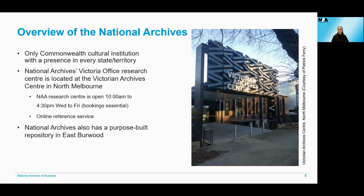We also have a purpose-built repository at East Burwood. This currently houses around 53 kilometres of records, making it the third largest repository in the National Archives network after Canberra and Sydney.